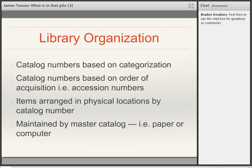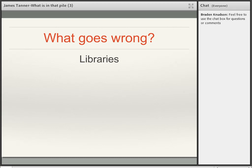Now, the key here is they maintained all of this by a master catalog. Originally, it was the paper catalog that I showed, and now virtually every library in the country of any size has transitioned over to some kind of a computerized cataloging system. Now, what goes wrong with libraries?